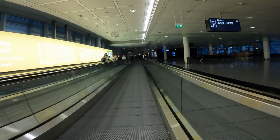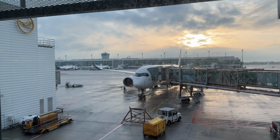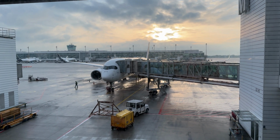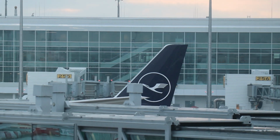45 minutes before departure we head to our gate, G38. And yes, we are lucky today. There stands a nice Airbus wide body. But the call sign somehow doesn't match the new Allegris aircraft. Do we have bad luck again?